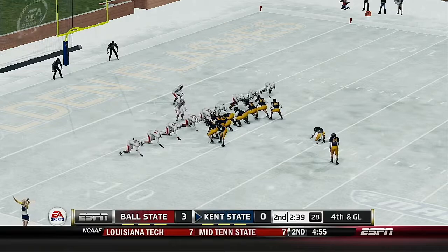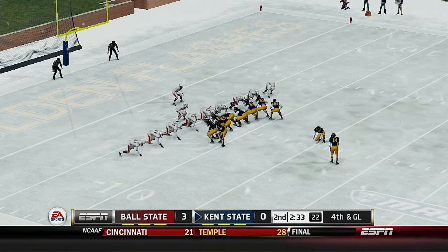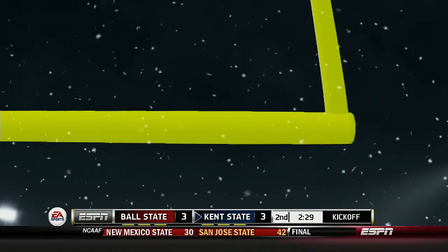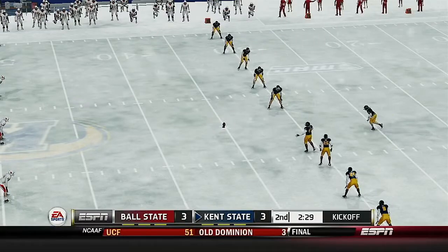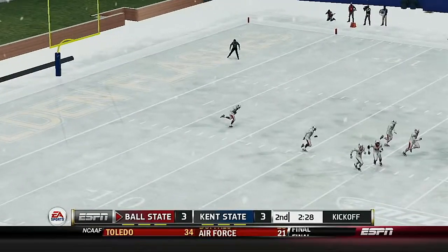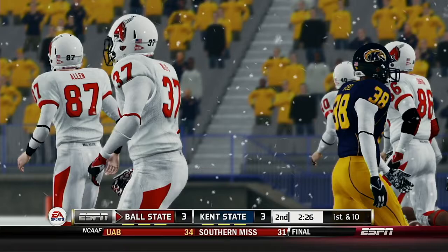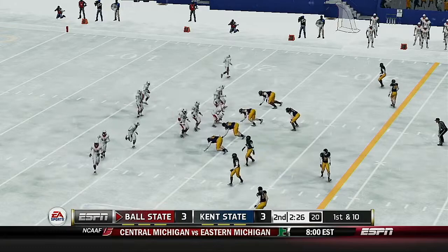Fourth down. This should be an easy field goal. Kent State is down 3 and looking to tie it up. Kicks away. And it is good. All lined up and ready for the kickoff. He makes it out to maybe the 23-yard line. They've been like a couple of fighters feeling each other out so far. Let's see if they start to open it up a little bit more now.